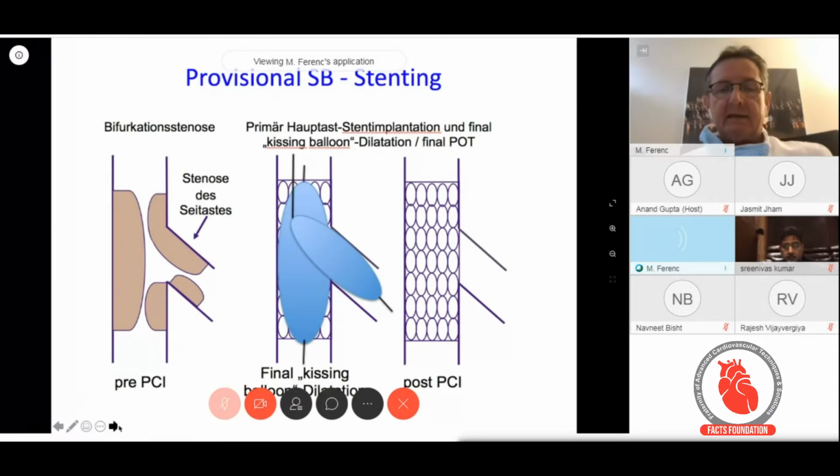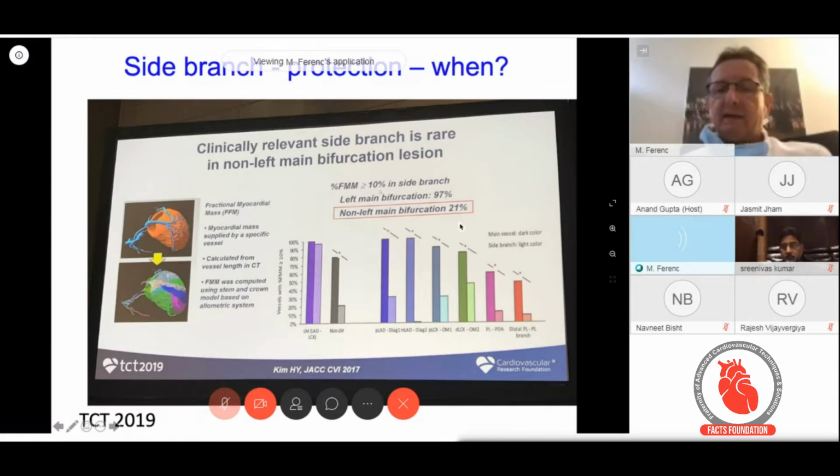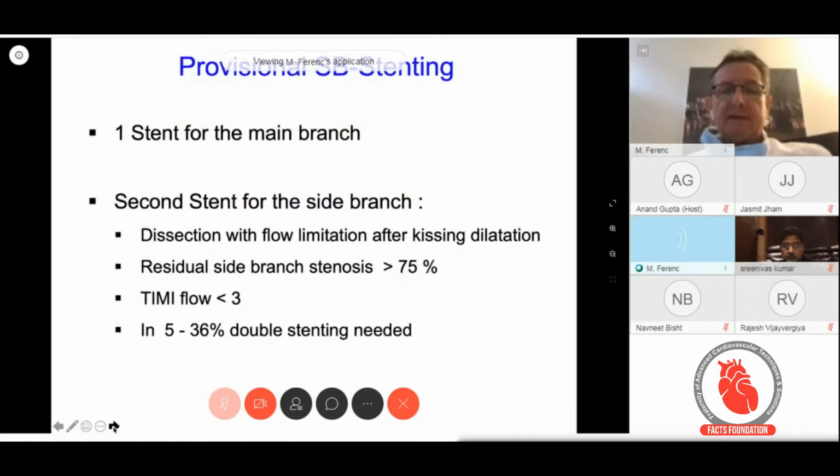And this is usually needed to perform because in the distal left main bifurcation, this relevant side branch is practically important in 100% of cases. In non-left main bifurcation lesions, only 1 of 5 side branches are really hemodynamically relevant. I think also important message. So how to do this?